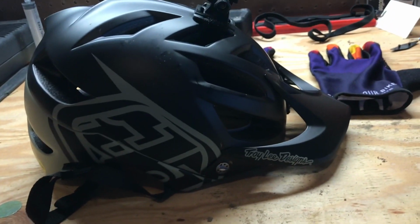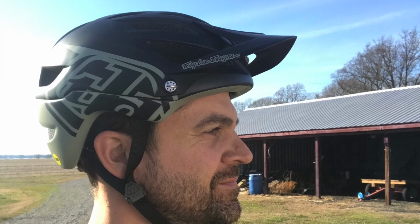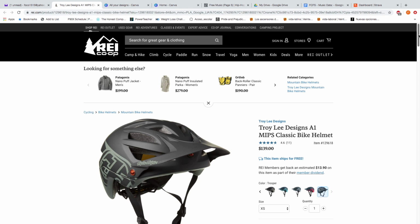Ridden with it a bunch already. You can see here with our wonderful model that it looks good on. It's pretty lightweight. So you can get this from a bunch of places, but here it is on the REI website. REI is always a good starting point for me when researching, and it normally comes up in Google searches.